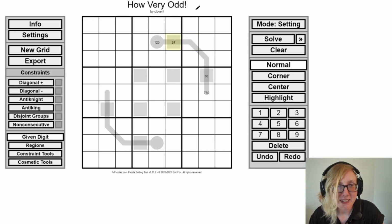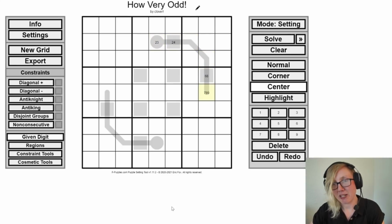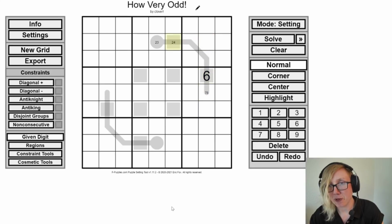So the way I thought about it at first is, if you have this thermo setup, either this has to be a 1, because that's a 2, or this has to be a 9, because that's an 8, or possibly both. We can't have this thermo setup with neither a 1 nor a 9 on it, because then we end up with a forced 4 and 6. We'd have to put 5 on our thermo twice.